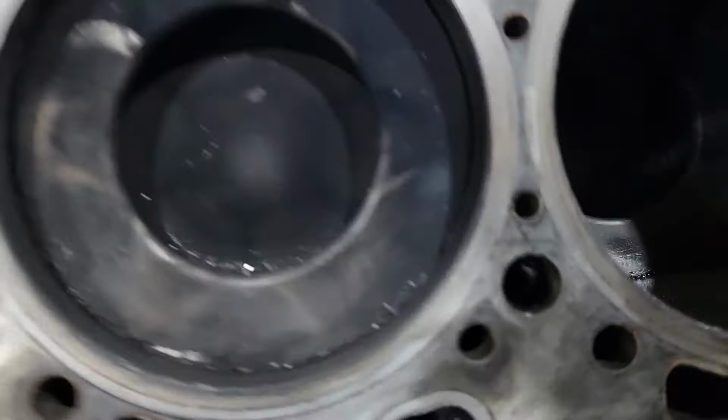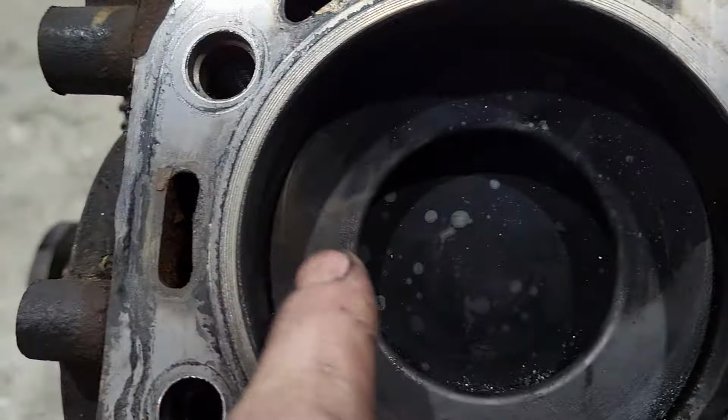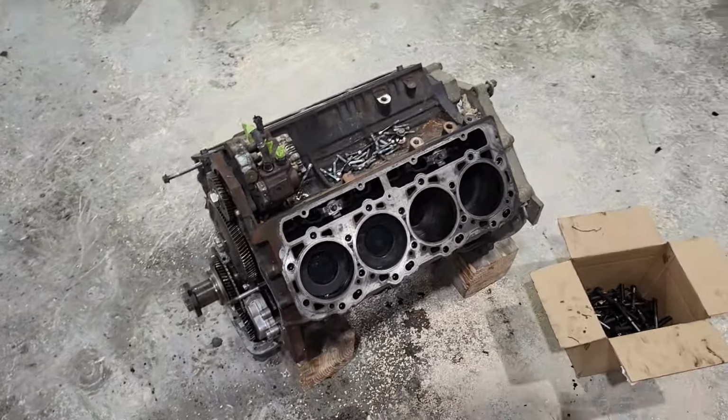But just a little kiss. The valves might even be okay, but we'll probably still replace the ones that hit, just to be sure. Score. It's still a score.